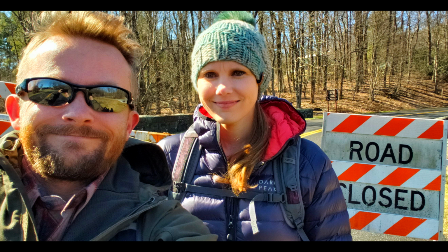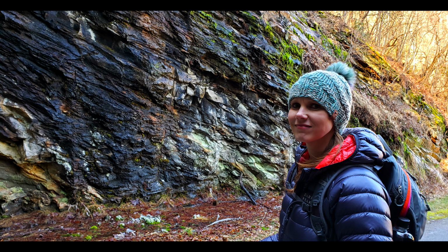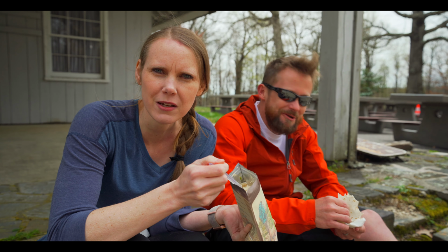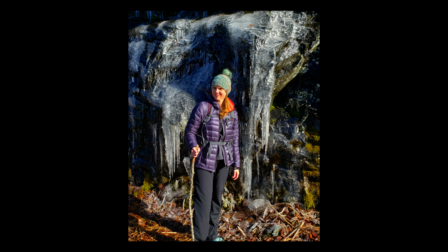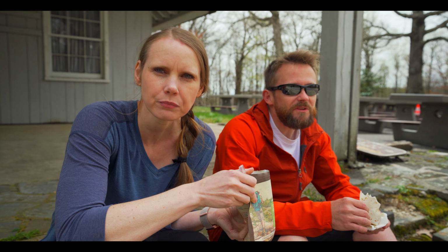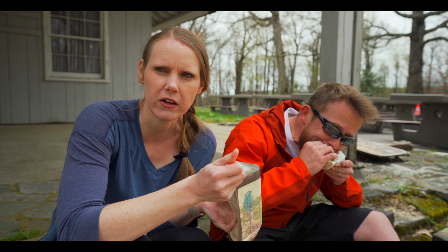So it wasn't that long ago when we were out here and we hiked this instead of biked it. Which one do you think is harder? Biking it. Biking is surprisingly harder. You wouldn't think that. It was pretty cool last time because it was cold and everything was iced up. There was lots of ice hanging off the rocks, and it was pretty. Yeah, the road was closed because it was snowy and icy.